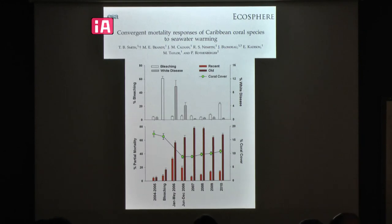We published some of this in 2013. So here you have percent bleaching, the white bars, and percent disease. So this is on the corals. There were mass outbreaks of disease in 2006 after the bleaching event subsided. Important here are the green circles, which is percent coral cover. Coral cover, which was up very high across the Virgin Islands, really dropped at many of these sites, and they almost lost half their coral cover. So it was a very, very severe event.